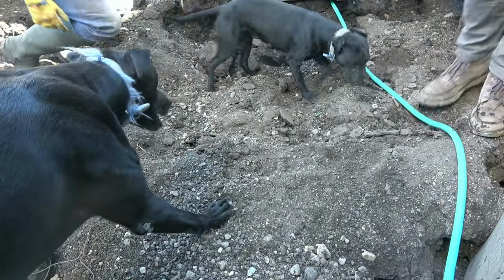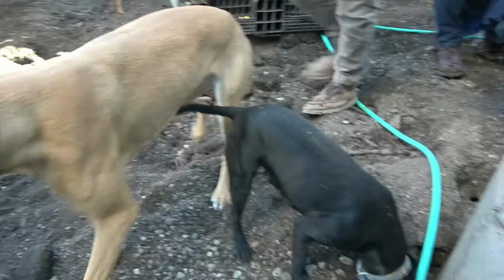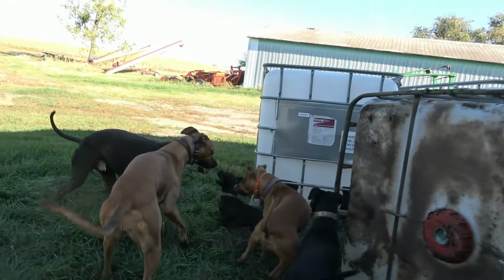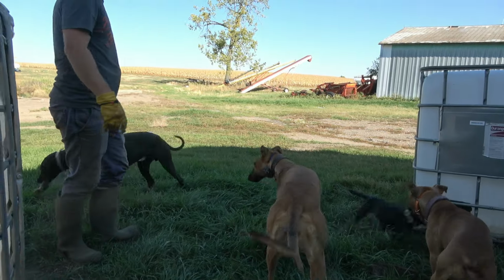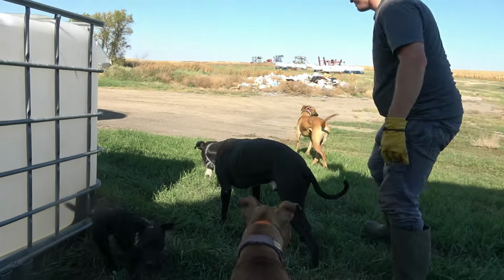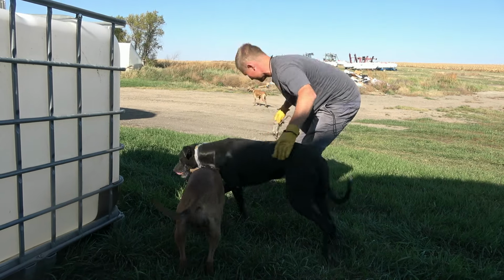Yeah, they're in these holes right here next. Good girl. Okay, bring it. Put the water in there? I'm going to flush it out over here. Good dogs. Good job, boss. Okay. Gypsy, stay out of it. Good dog, boss. That's a good boy. Out. That's a good boy.